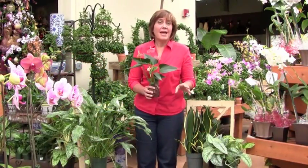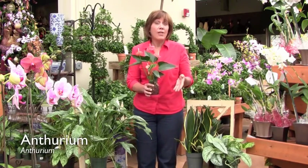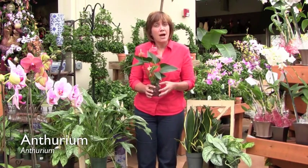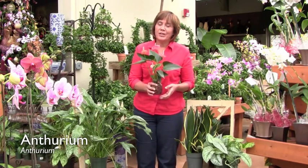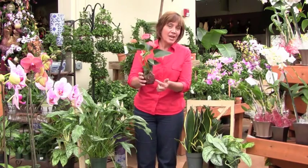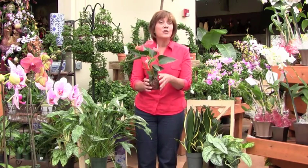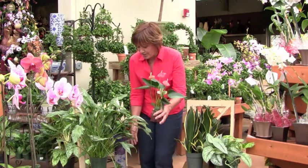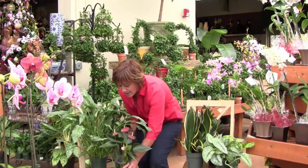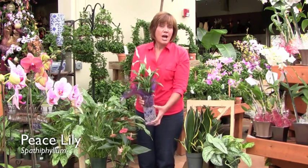Low light doesn't mean a lack of flowers, just pick the right plant. Anthurium are a perfect example of flowering plants that will grow even in moderate to lower light. I've had good luck blooming this on and off throughout the year. This one's growing on a piece of volcanic rock. It's an epiphyte, so we just keep the roots moist, bright light, and you'll be rewarded with flowers throughout the year. Peace lily is a favorite low light bloomer. You've probably seen it flowering in the shopping malls.